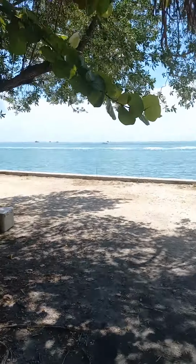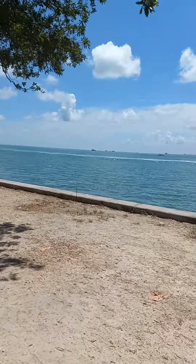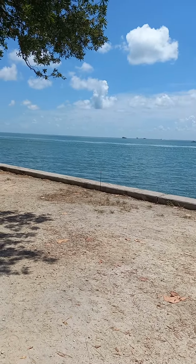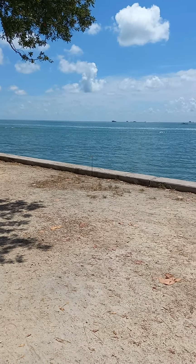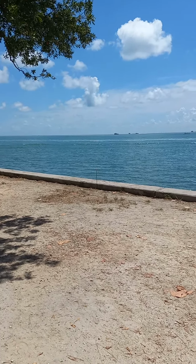If you look out into the sea, you see buildings out there. Those are houses that were there back in the day, like houses out in the sea. Honestly, I don't know if people actually still live in those houses. Those are like water houses, or I don't know what they call them, but those are from back in the day, and probably people still live out there.